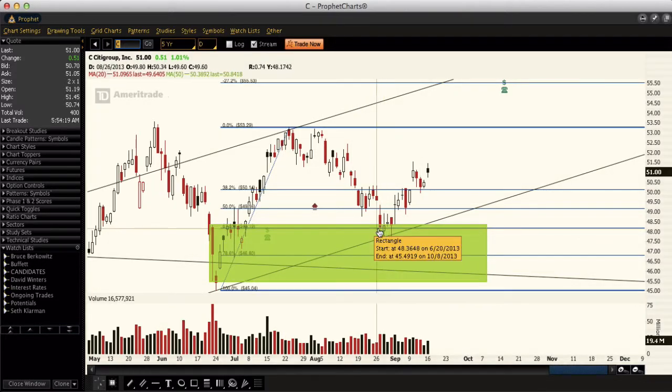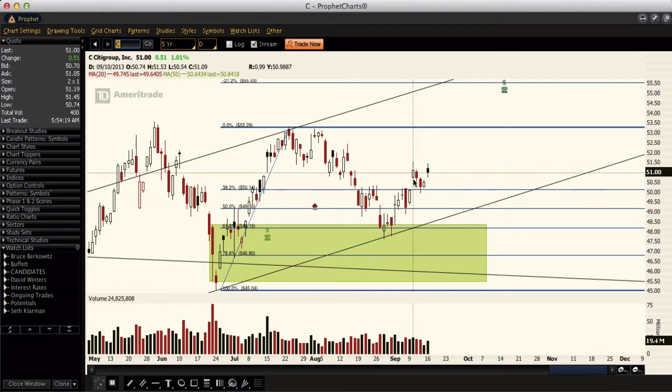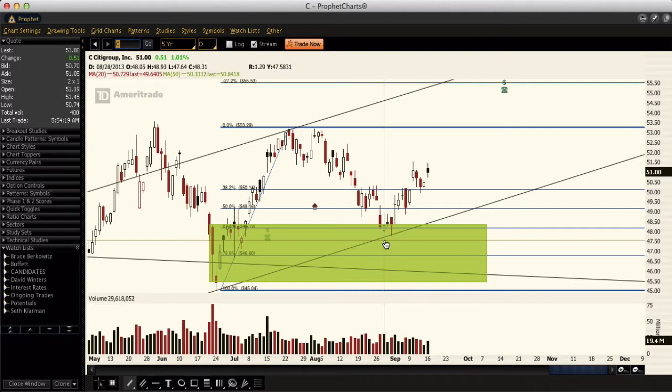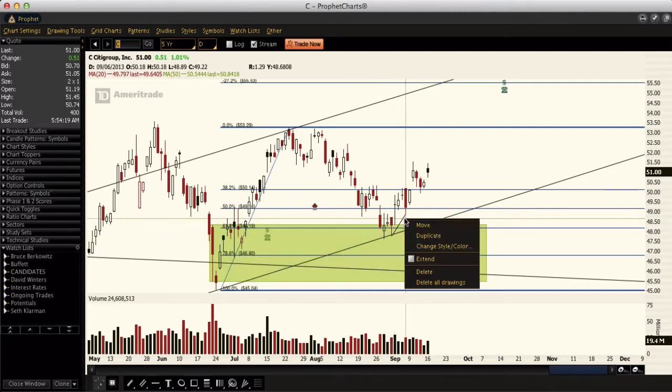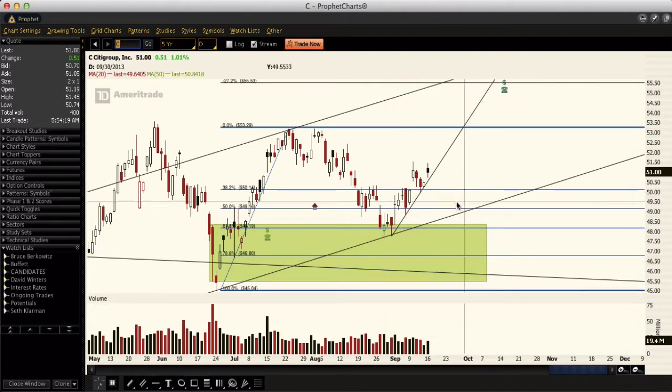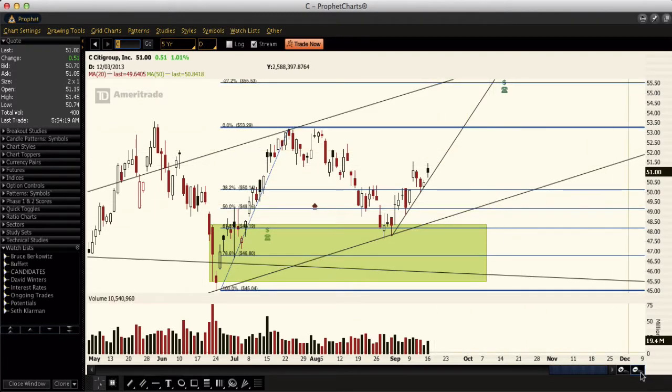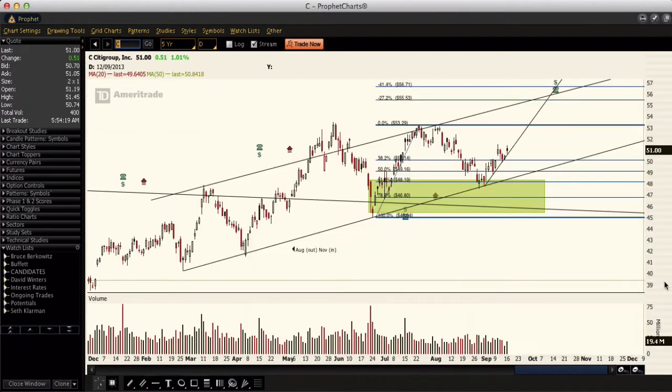Okay, 618 here, you would have entered at the 618. Put your stop below the 786. And then ride it up. You have taken 2 profit levels already. Okay, move your stop to break even, and then currently you will just ride this thing out. Okay, let's see how far it can go. Once it breaks the trend line, you may or may not choose to exit this position. Okay, so this is the thinking process behind this trade.